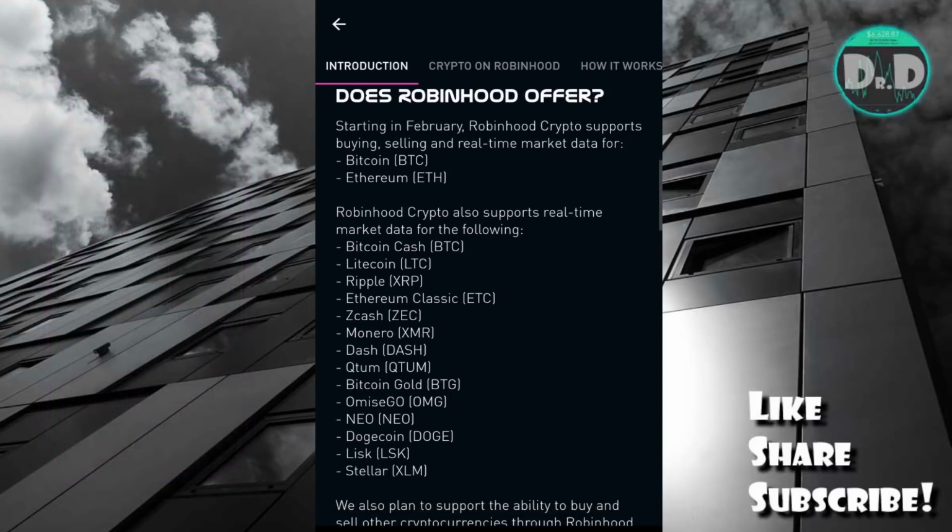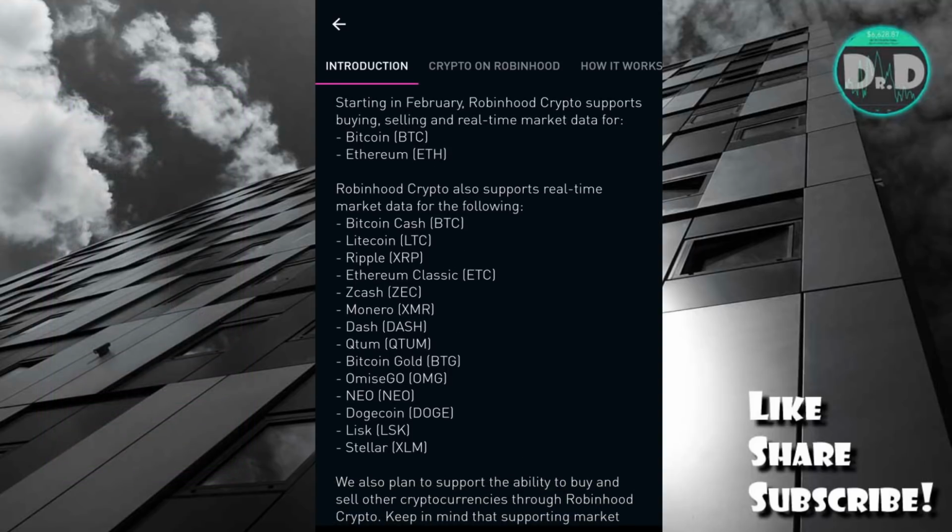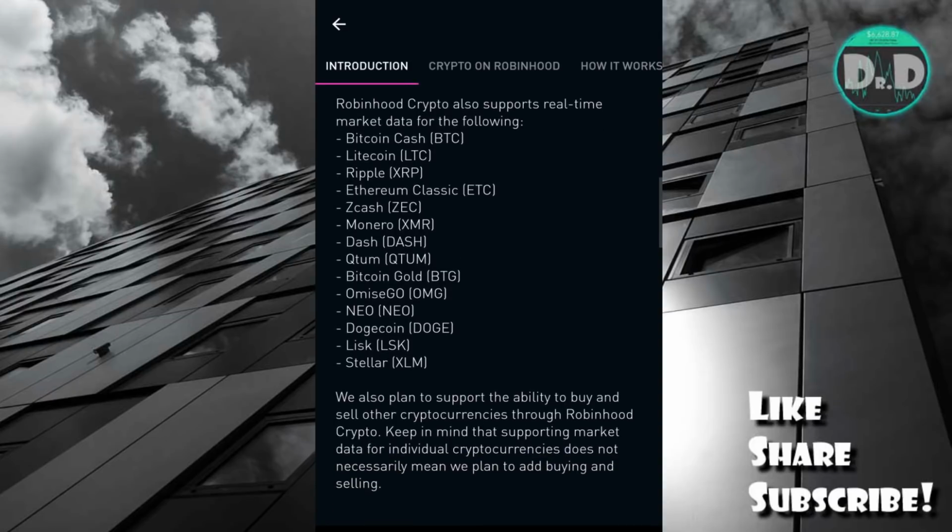And then some up-and-coming coins as well, Monero, Dashcoin, and then some very old coins that are somewhat smaller cap, a little bit lesser known, like Dogecoin, for example. And then some other coins, Stellar, Lisk. There's a lot of very good coins on here.